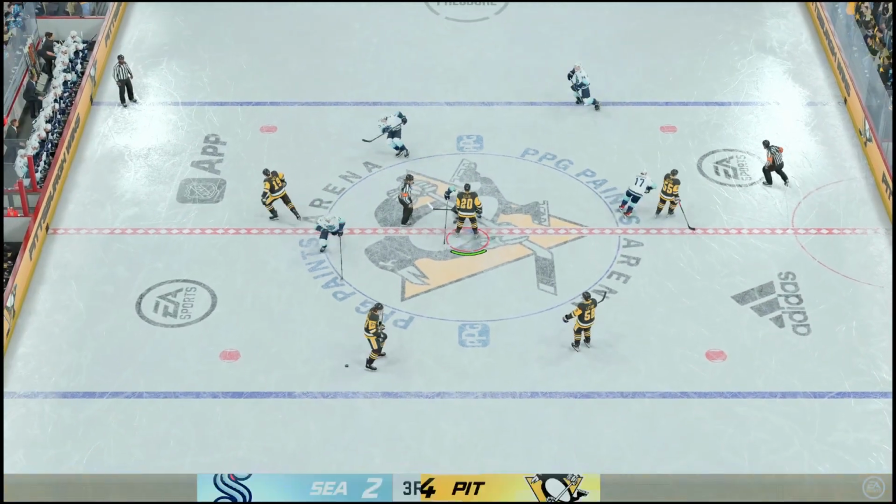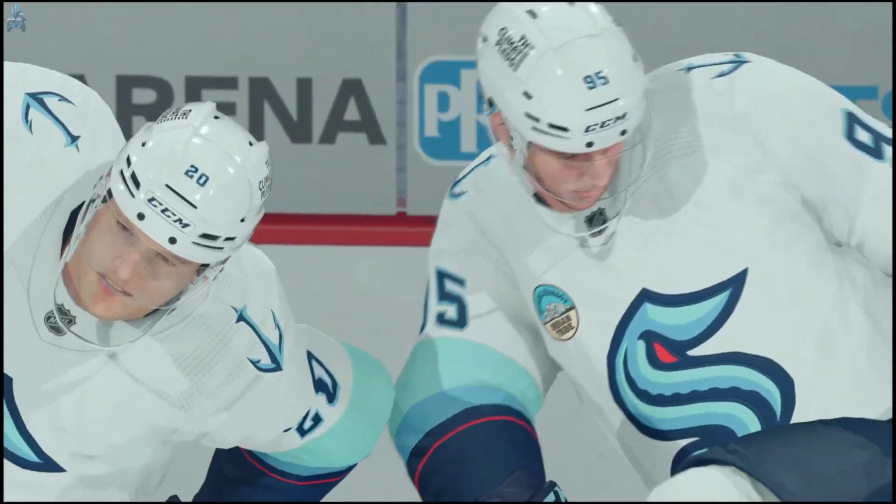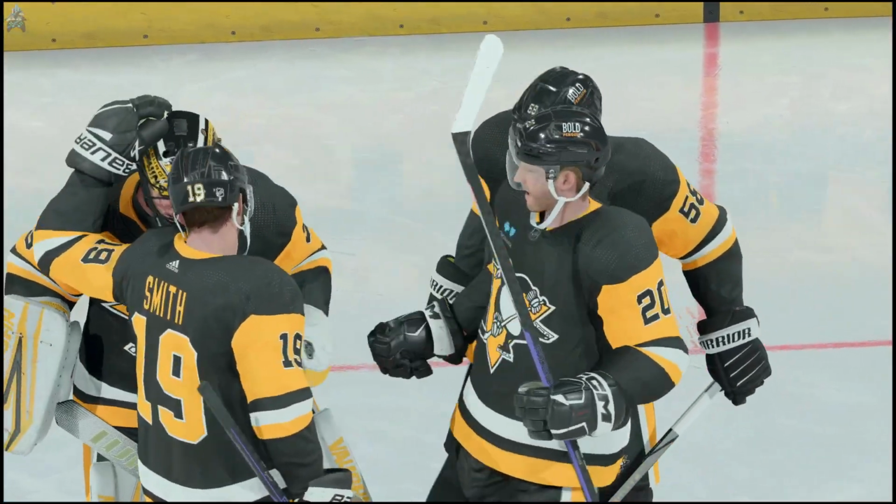And that's a great play to be able to get that puck 200 feet down the ice when you're under pressure with the extra attacker. And this one is all over as the final horn sounds.